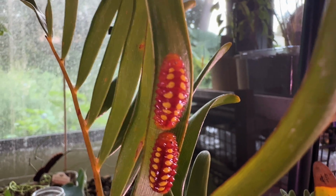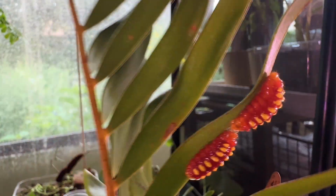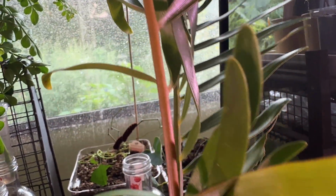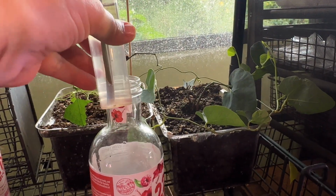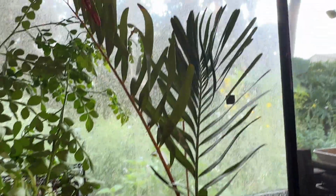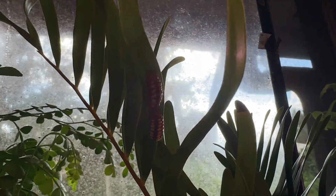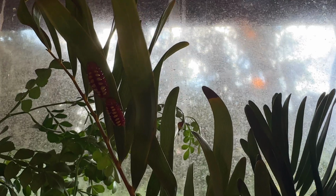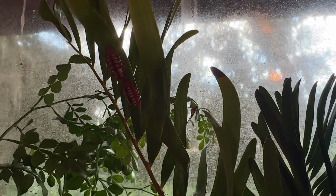All right, here they are. Look how cute. They're so cute. And I put 2 cuttings in here. And there they are in the lepidarium. Atala caterpillars on kunti, their host plant. Oh, they've been a long time coming.